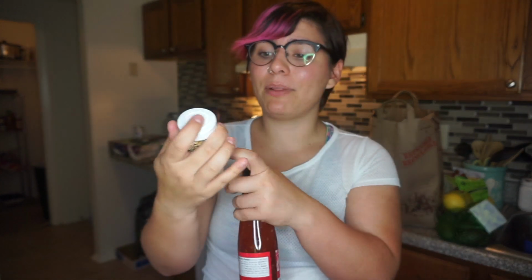And the coolest part is that it's in a glass jar, not a plastic jar. I'm really trying to lower my consumption of plastic, and that is a really big goal of mine before the year ends. I really want to be plastic free, so I'm slowly but surely trying to stay away from a lot of plastic, but it's really hard here in America because they're just like plastic central. But you know, we're out here trying. And I also got this sweet chili sauce.